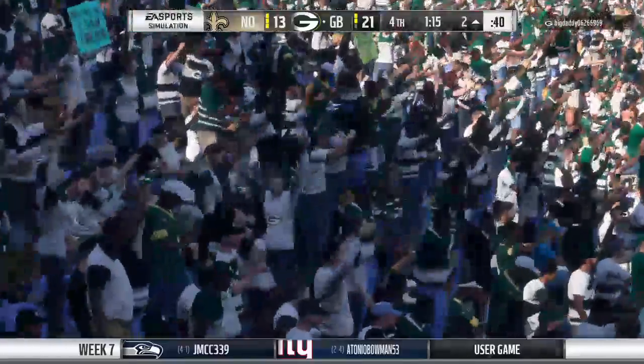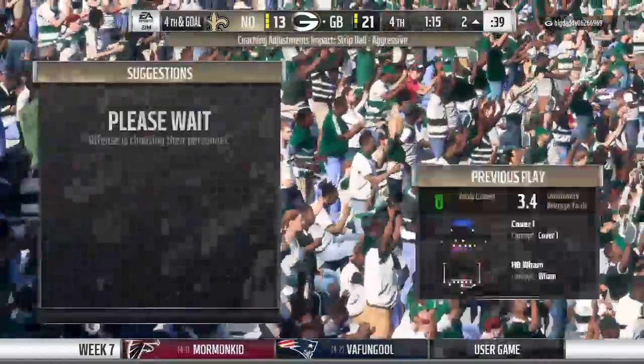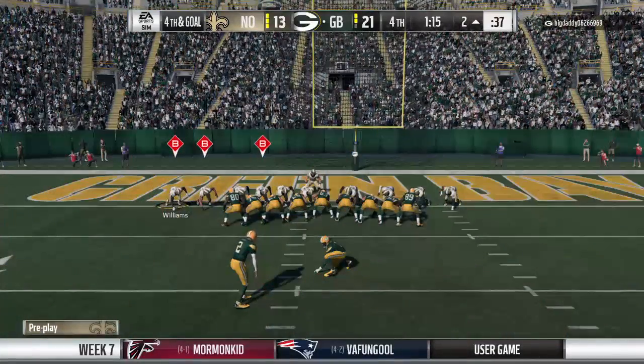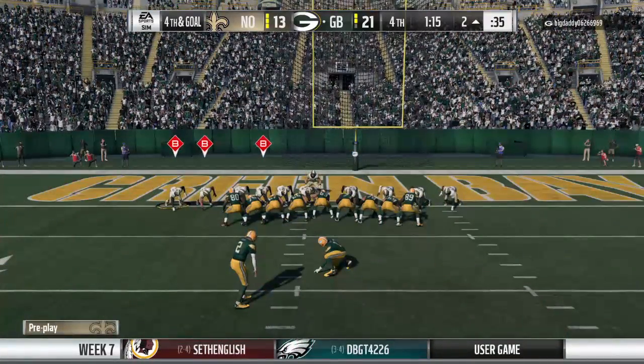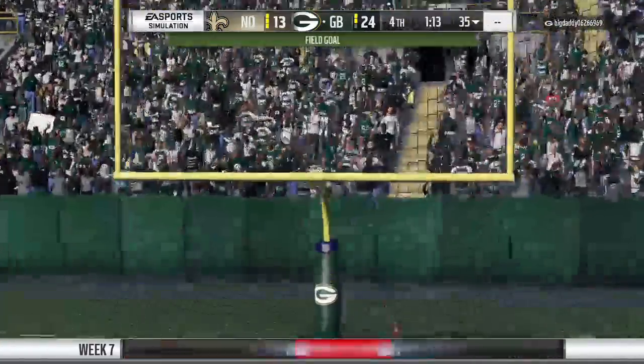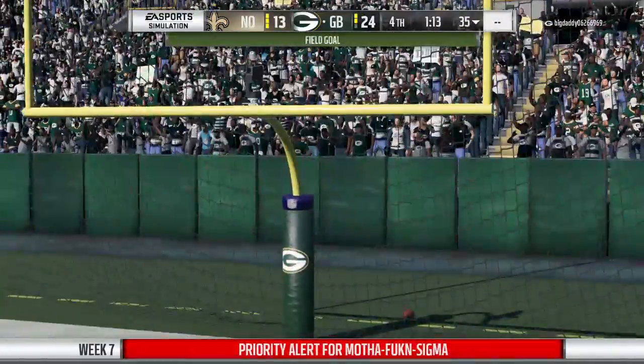So instead of giving them another 3rd down, they'll decline it, brings up 4. Now, that's smart football right there. You don't even have to really spend a lot of time considering it. Just know that you're probably going to get the ball back. Good job declining that penalty. And the 10-year vet knocks it through the goalpost.